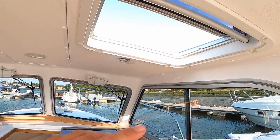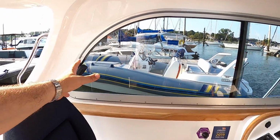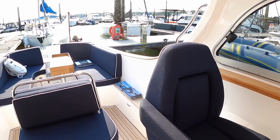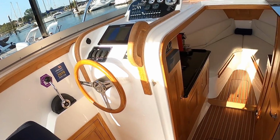Very nice. And you've got these opening roof sections as well, so you get plenty of ventilation through here, and these windows also slide, so you can really open this out and get plenty of fresh air out through this area. Let's head on inside.